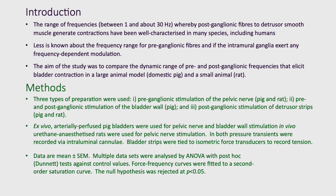The range of frequencies whereby post-ganglionic fibres to detrusor smooth muscle generate contractions has been well characterised in many species, including humans. But much less is known about the frequency range for pre-ganglionic fibres, and if the intramural ganglia exert any frequency-dependent modulation. The aim of the study was to compare the dynamic range of pre- and post-ganglionic frequencies using a large animal model, a pig, and a small laboratory animal, a rat.